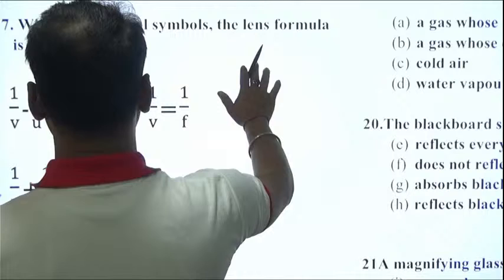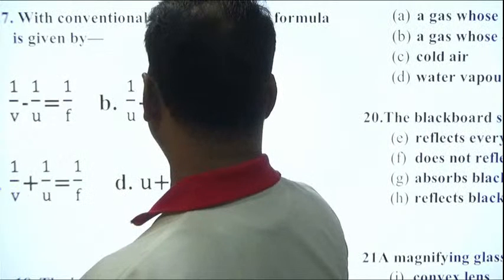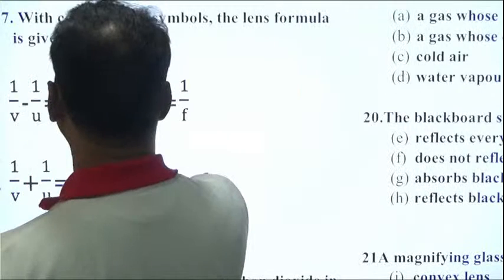With conventional symbols, the lens formula is given. This is the formula of a lens: concave lens, convex lens. With conventional symbols, the lens formula is given by, options are 1 by v minus 1 by u is equal to 1 by f. So the answer is A, this one.